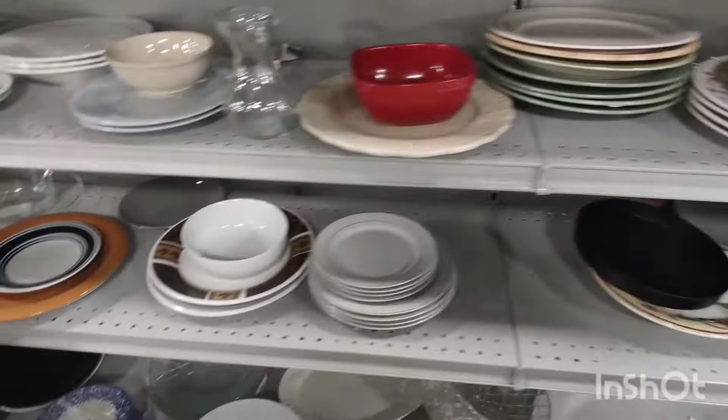And this is the time to buy your Christmas items because they're very cheap. I think that wreath said $1.99 on it. You know, around Christmas time, they have those wreaths asking $25 and up. So if you don't have a wreath, this would be a good time to buy one at your local thrift store.